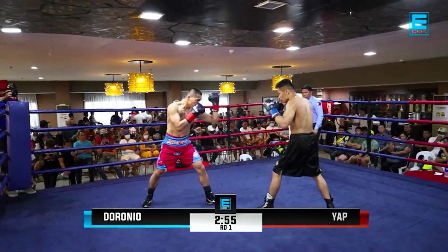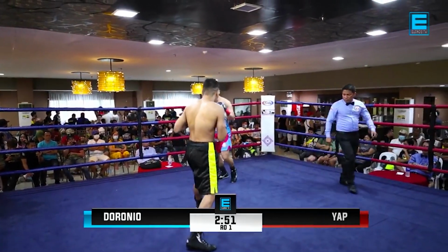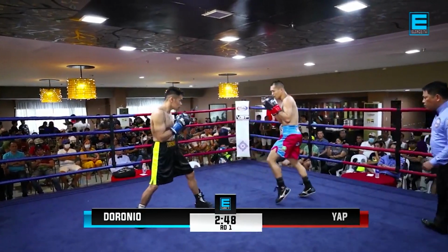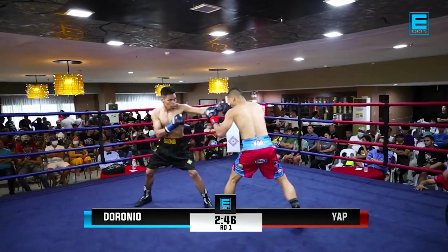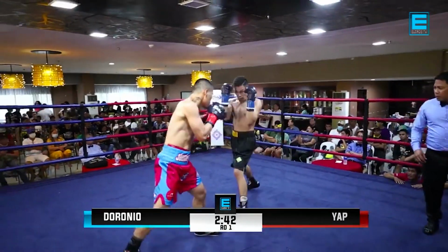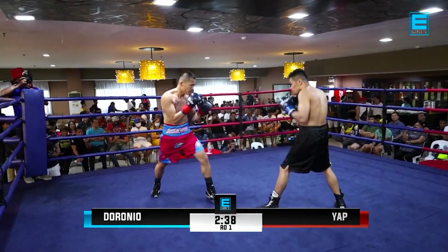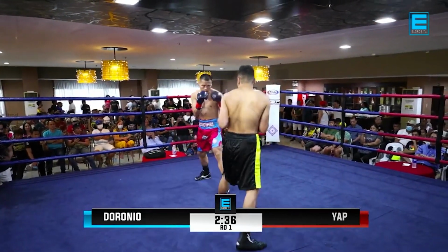And this is round number 1 of a scheduled 8-round fight in the 135-pound division. Mark John Yap is from VSP Elorde South Box, red corner, pink trunks with blue trim. Leonardo Doronio from Mandaluyong in the blue corner wearing black trunks and black gloves.